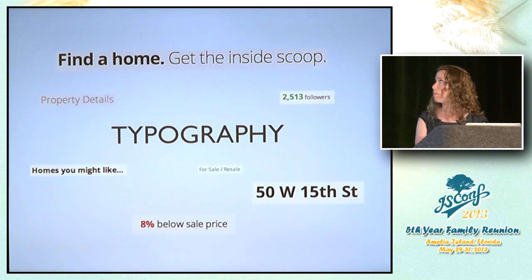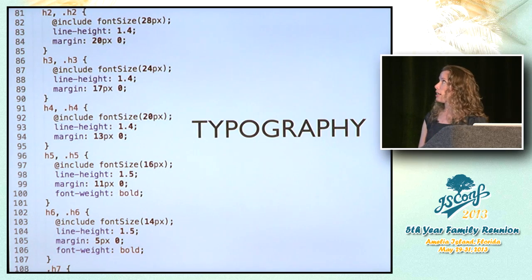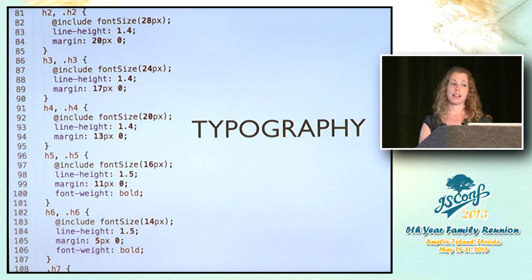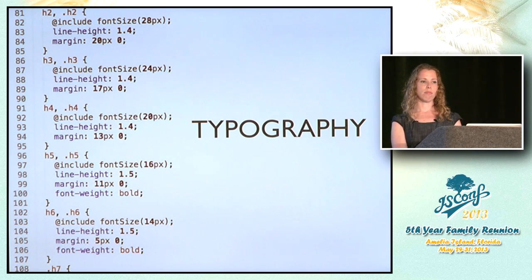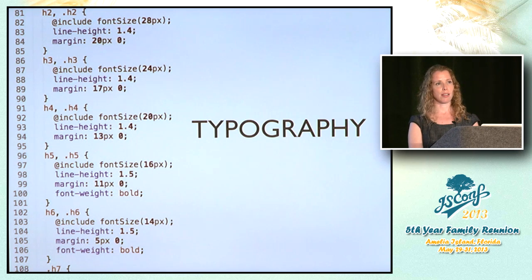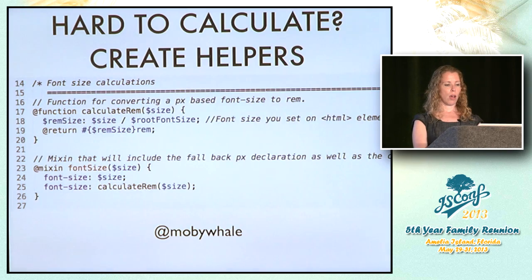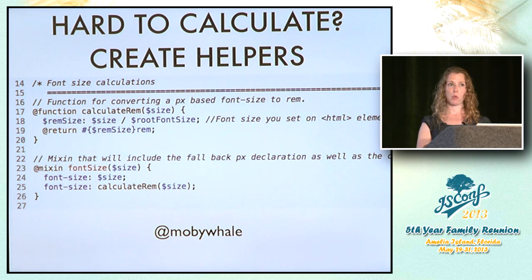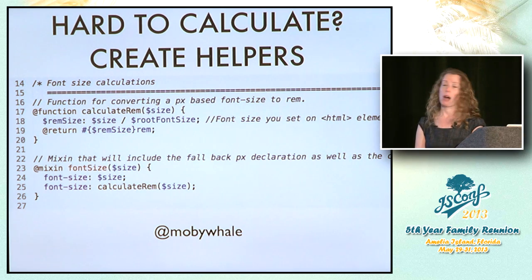So we do that for a bunch of different typography. And we're using all the data that we're getting out of the component finder typography tool to build that. So we do something like this where we have our H3 and we're going to include font size of 24 pixels. One thing we found is that we're really loving working with rems, but it's a pain, to be perfectly honest. I don't want to be constantly thinking and calculating and not knowing what I'm getting out of it. And so a girl who I work with, Moby Whale on Twitter, actually created these mixins, which have been really helpful for us.